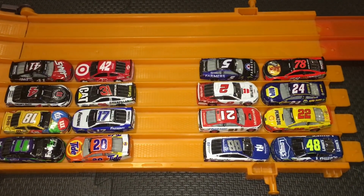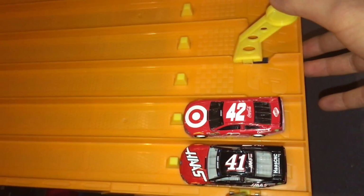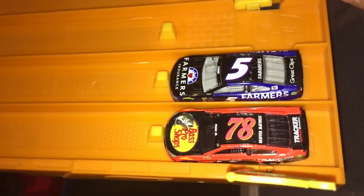Our first matchup today is going to be the pole sitter Kurt Busch taking on the 42 of Kyle Larson. Kyle Larson and Kurt Busch both on the chase cutoff right now, and Kurt Busch absolutely dominates the race. He takes home the Stage 1 win. Kurt Busch is off to a good start. Kyle Larson's struggles continue here.